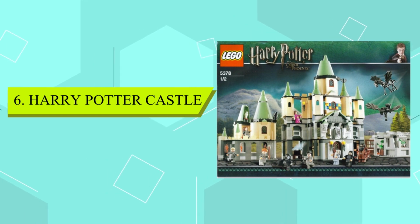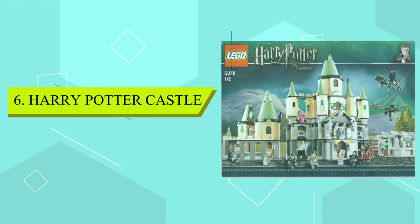Anyways, moving on with our list here, at number 6, we have our second Harry Potter set, which is the LEGO Hogwarts Castle.